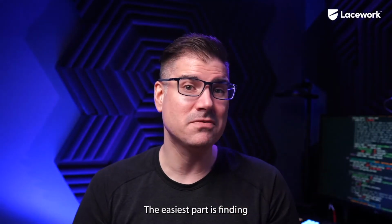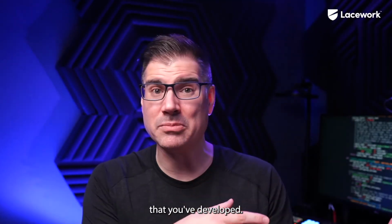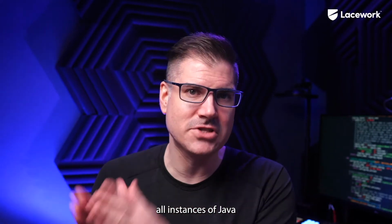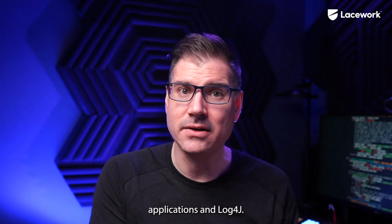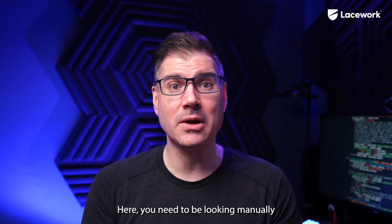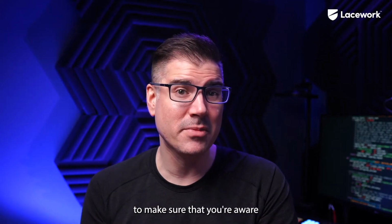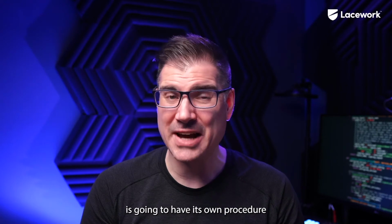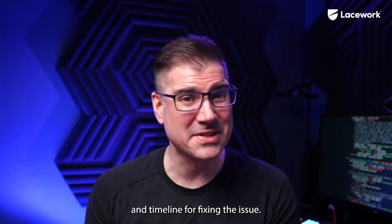The easiest part is finding the vulnerability in systems that you've developed. Searching your source code or infrastructure templates can help locate all instances of Java applications and Log4j. Things get trickier with off-the-shelf software. Here, you need to be looking manually while staying in touch with the vendor to make sure that you're aware of any specific issues. Unfortunately, each system is going to have its own procedure and timeline for fixing the issue.